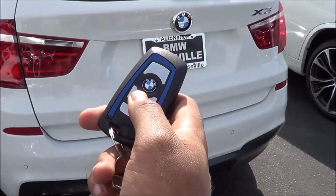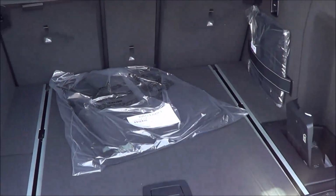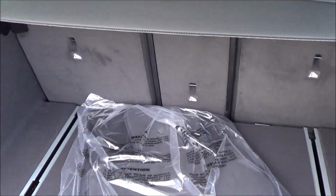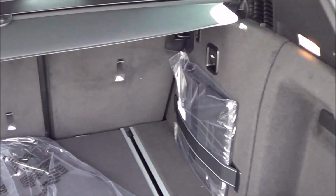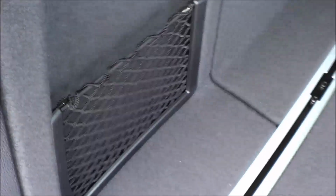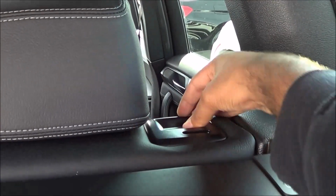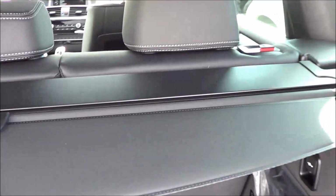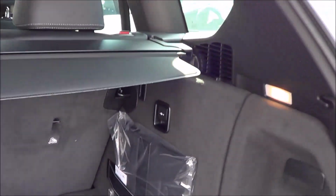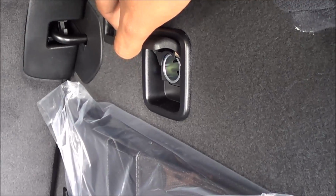Power tailgate. Now there's actually a generous amount of cargo capacity back here. Of course, the rear seats also do fold down. And then we also do have a cargo cover and a little storage cubby right here. To fold the rear seats down, just go like that and then push the seats right down. Fairly easy to do. And then we also do have a little charging station right there, 12-volt power outlet.